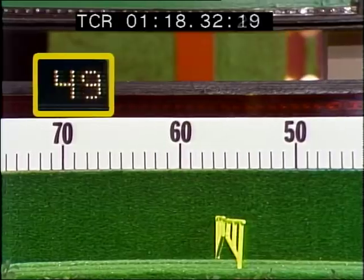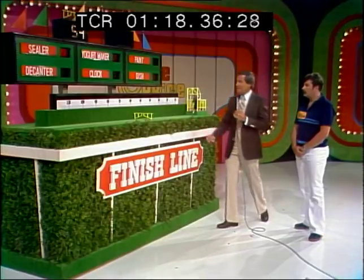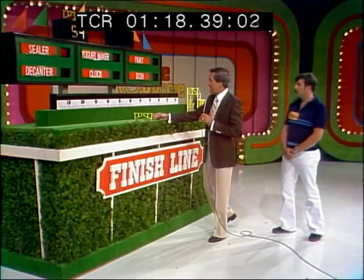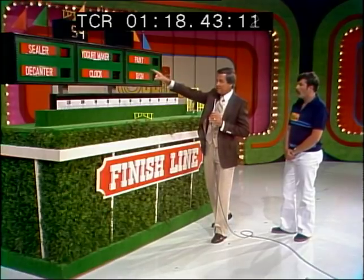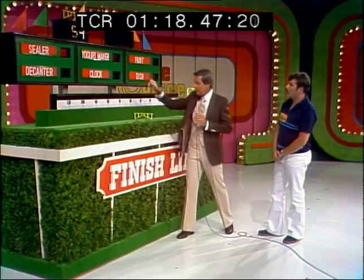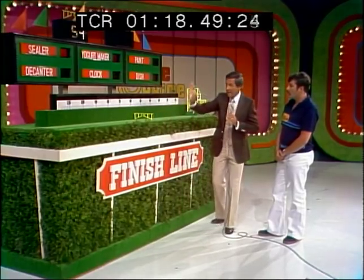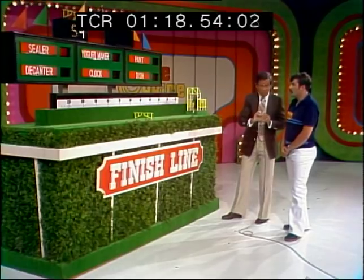Well, that thing is just keeping on going, isn't it? Now, it's down there beyond 60, actually. 19 and 17 are 36, and 26 is 62. Okay, this is wrong up here. It's not 54, it is $62. Now, the decanter, the clock, and the paint, let us hope, total more than that.